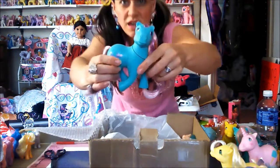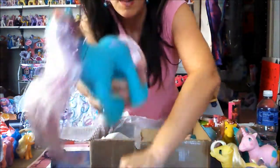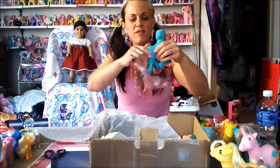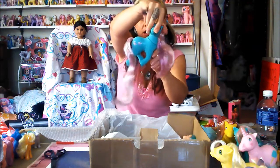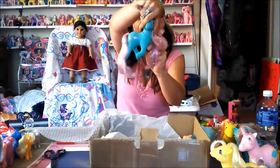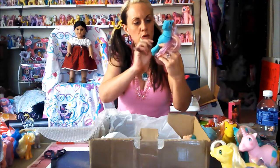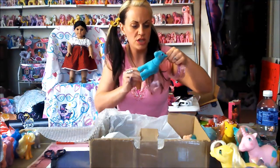Okay, here we have a Princess Skylark. I think is who this is. Princess Skylark in one of the most bizarre poses that Hasbro ever produced. Oh, it will if I yank it out. Okay, let's see if we can make it shrink. It works. She works. Yay. Okay, that's as short as we're going to make her tail.